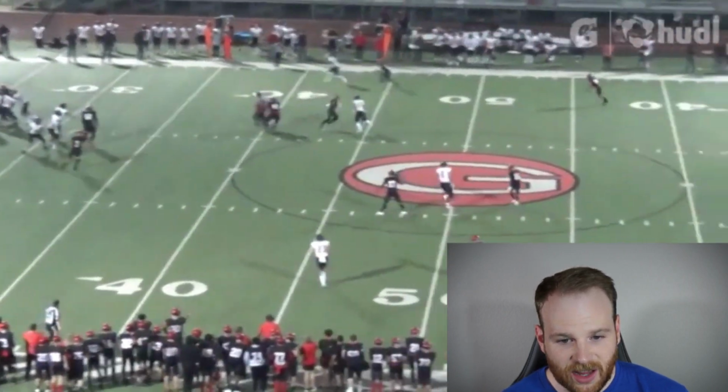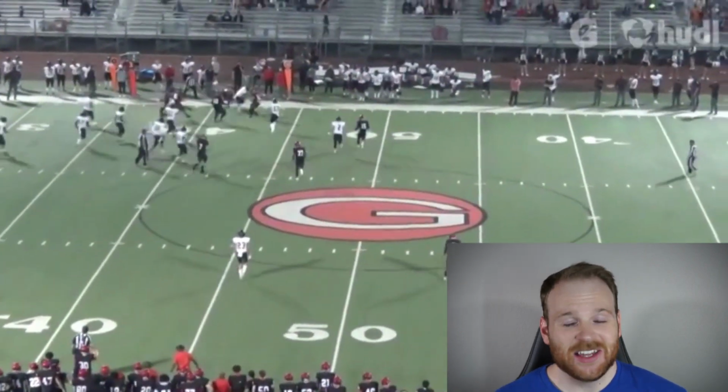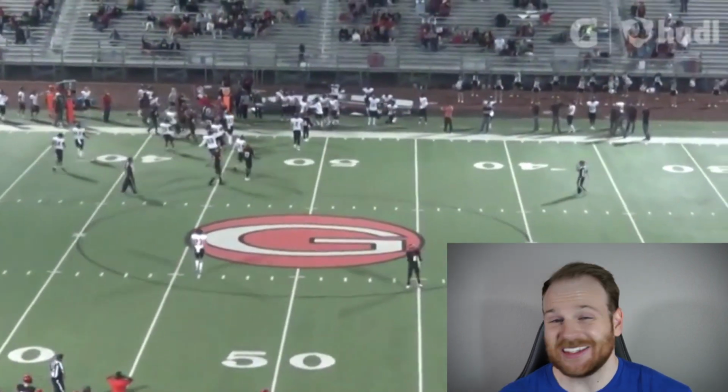Ooh, you see the tight break, and he works back towards the ball. I love it. He doesn't sit there. He doesn't wait for the ball to get there to him. That's an easy way for the corner to make a pick. But when you work back to the ball like that, and you go ahead and make a few guys miss, you earn the first down. That's a beautiful play from start to finish.